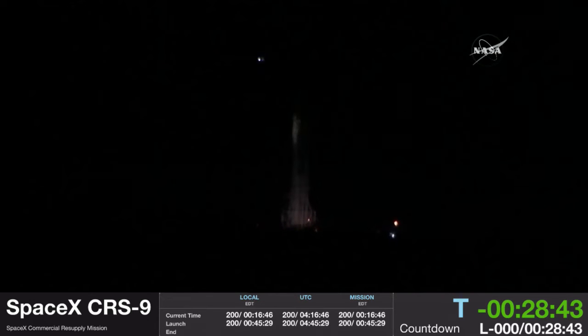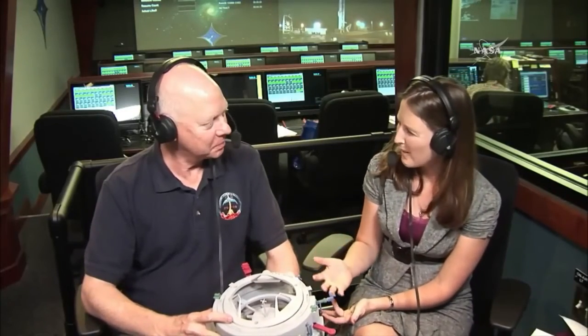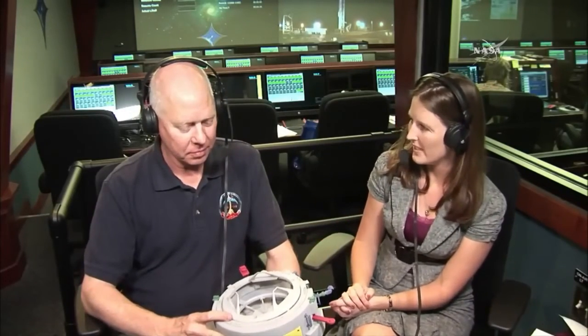One major piece of hardware launching on tonight's cargo resupply mission is an international docking adapter, which contains a series of sensors that will allow visiting spacecraft to autonomously dock with the station. I'm Stephanie Martin, and I'm joined here with Steve Payne, who's a commercial crew engineer responsible for the launch site integration. Steve, hello. Hello, Stephanie. Can you tell me a little bit about this international docking adapter? Why do we need it on the International Space Station?